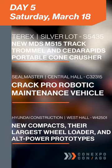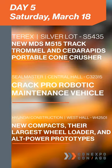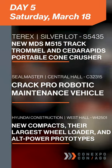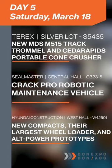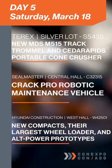It's hard to believe today is the last day of CONEXPO-CON AGG 2023, but don't worry, there's still plenty to see. Amongst tons of popular things to see at the Terex booth, be sure to see the new MDS M515 Track Trommel and Cedar Rapids Portable Cone Crusher Plant in person over in the Silver Lot. Hop over to Central Hall to see Sealmaster's latest innovation in pavement sealing, the Crack Pro Robotic Maintenance Vehicle. This beauty keeps crew members off the road and inside the vehicle, improving worker safety.